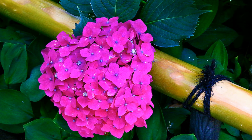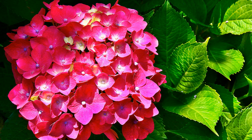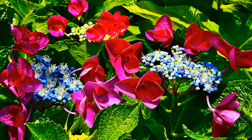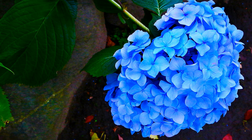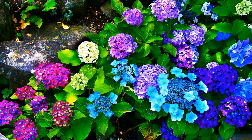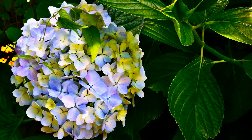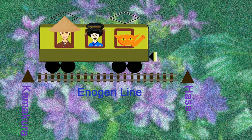Well, my friends, we are still in Kamakura, hunting for the famed hydrangea hotspots. And what could be a better place than Hasedera Temple? To get there, we take a lovely scenic train on the Enoden line, running throughout Kamakura. This small nostalgic train is very much loved by locals and tourists alike, as you can check for yourselves.